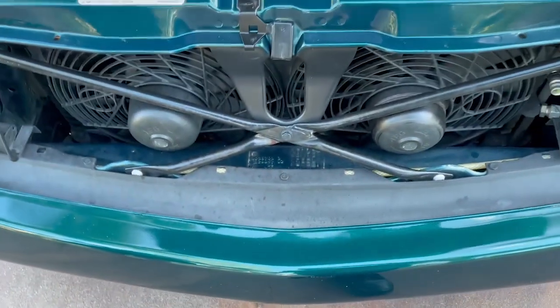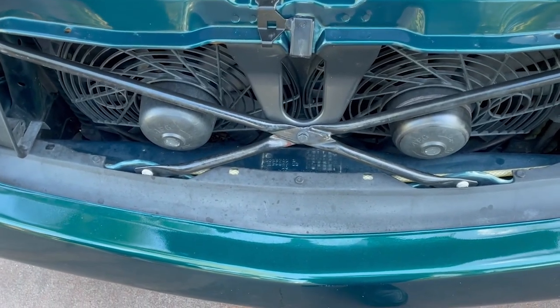Car is very original and very well preserved. And right here is the color combination 269, brilliant green metallic.